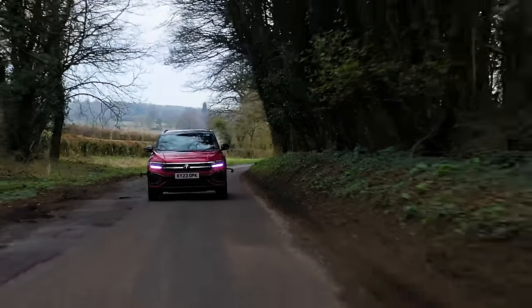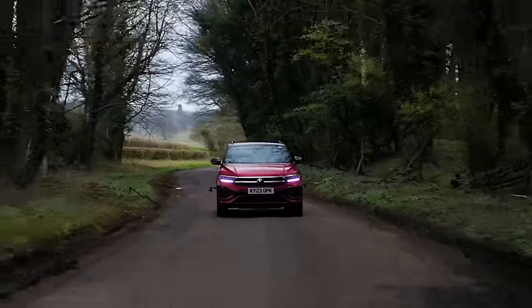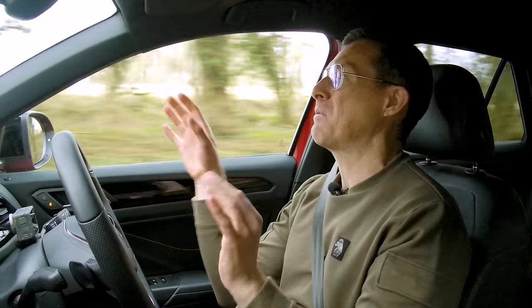Now, with a manual version of this car, you don't have that issue so much because you can just control it yourself. In the auto version, there just seems to be this dead spot when you have the engine out of turbo boost, you know, it's in the laggy zone, and then the gearbox is trying to figure out what to do, and you just end up in no man's land.